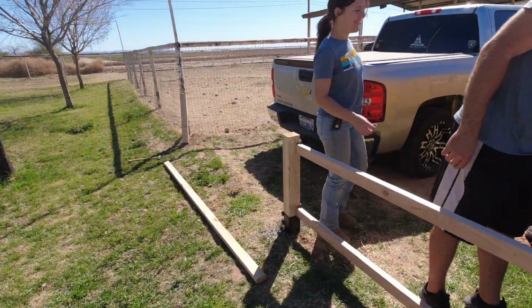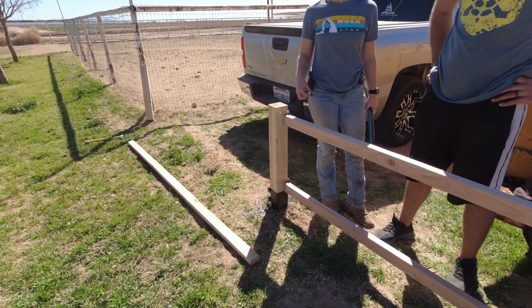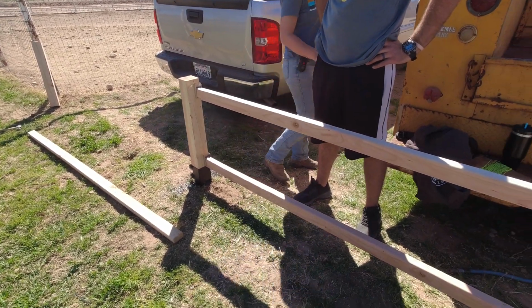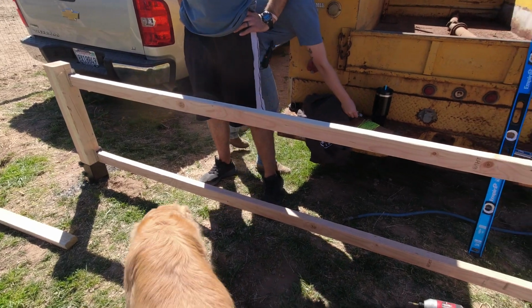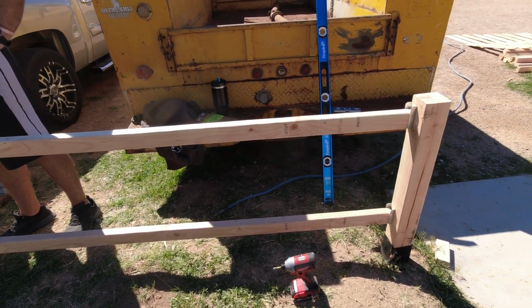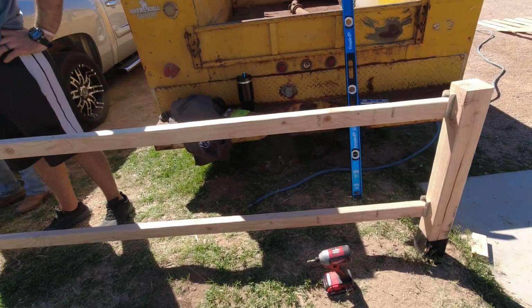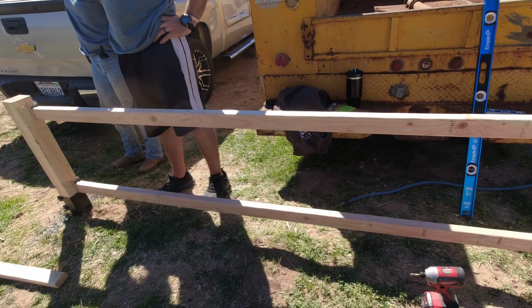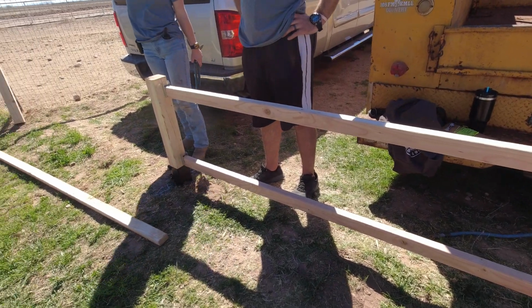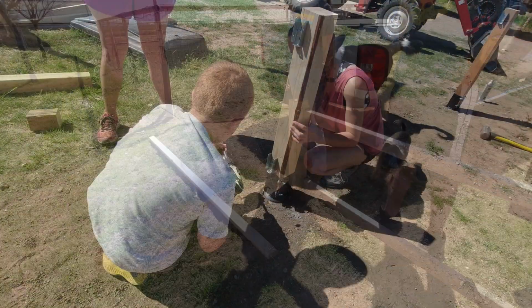So anyway, they've got some posts in, and then they can go ahead and put these cross members in, and then they'll fasten the pickets to the cross members. These are all his ideas on how to do it. I don't think he read a book or watched a video. He might have watched a video, I don't know. But anyway, he doesn't have any trouble organizing these things.